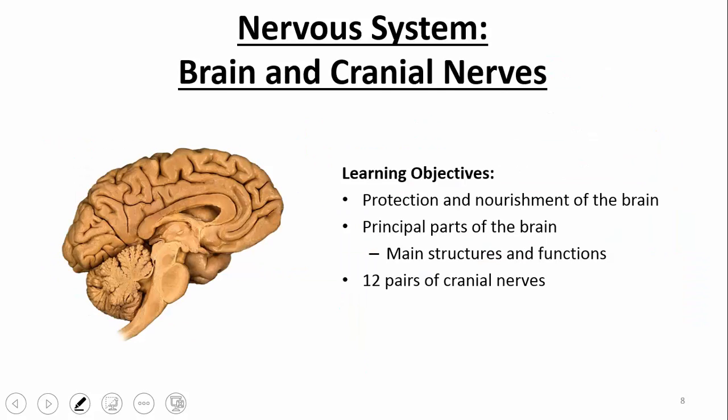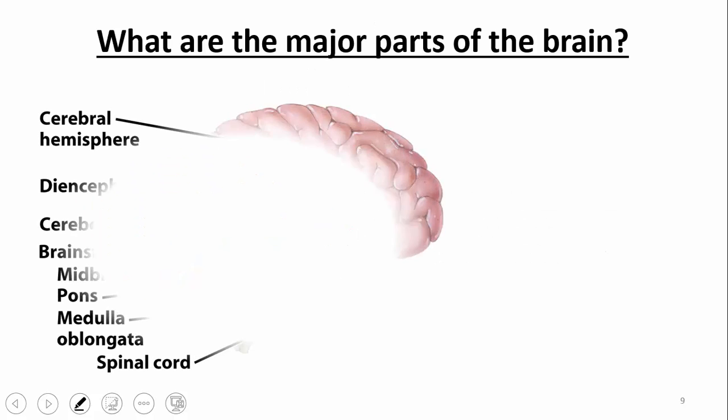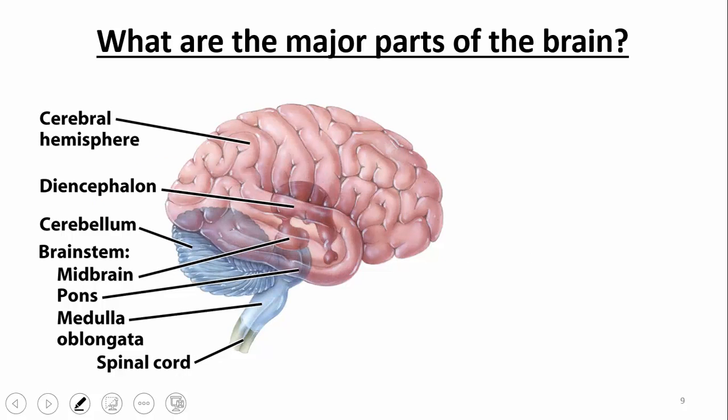Okay, so now that we talked about the protection and nourishment of the brain, let's move on to the principal parts of the brain, and talk about the main structures and functions. Okay, so what are the main parts of the brain? Well, these are a lot of the ones we're going to go through right now, sort of an overview slide. And we're going to talk about them in detail on the following slides.